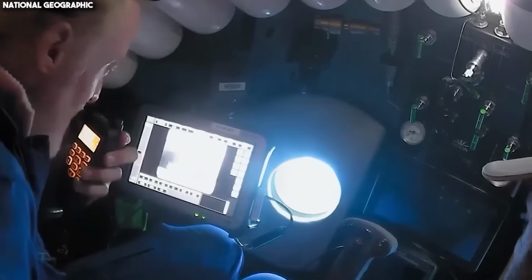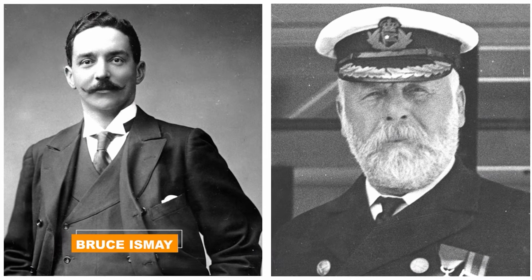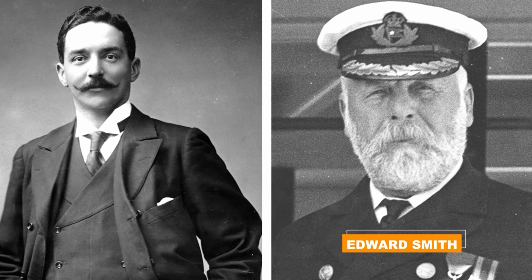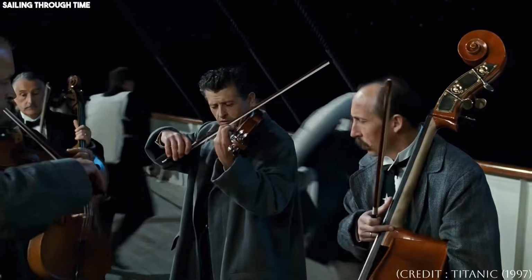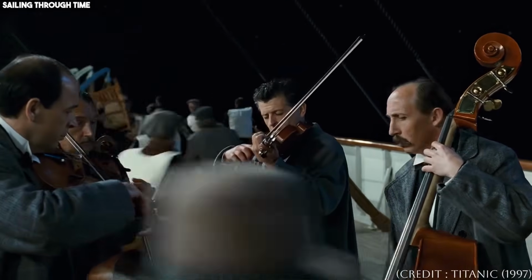These timestamps helped verify the chronology of the disaster, placing important figures such as Bruce Ismay, the White Star Line executive, and Captain Edward Smith in newly seen contexts. The images also shed light on moments involving the ship's musicians, whose calm bravery had long become legendary but had never been visually documented in such detail.